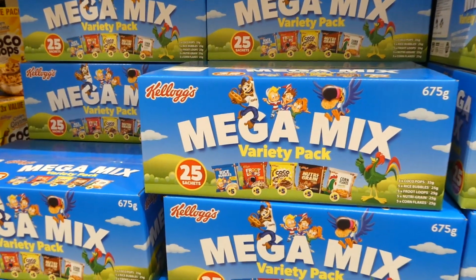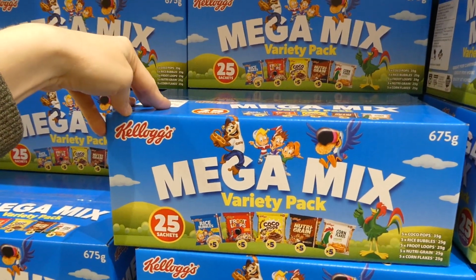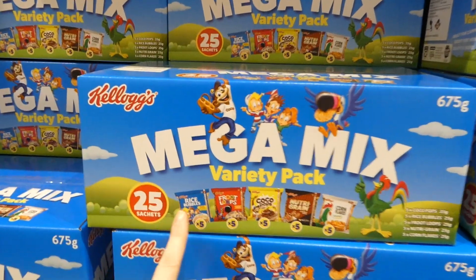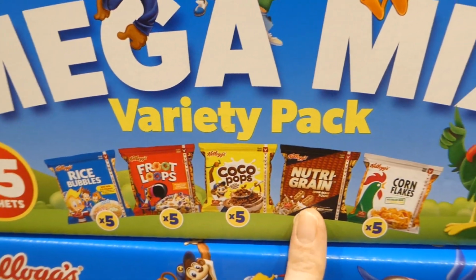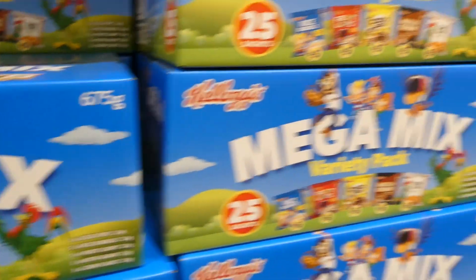This one is 25 satchels, so you get 675 grams in total for $15. And you've got Rice Bubbles or Rice Krispies, Fruit Loops, Cocoa Puffs, Nutri-Grain, and Corn Flakes. So you get 5 of each.